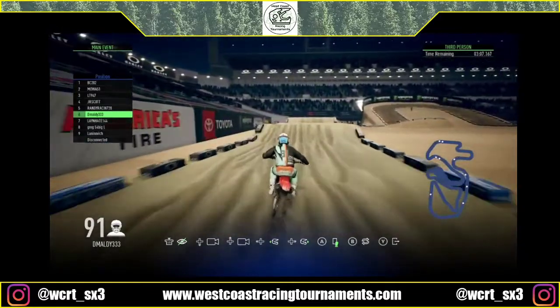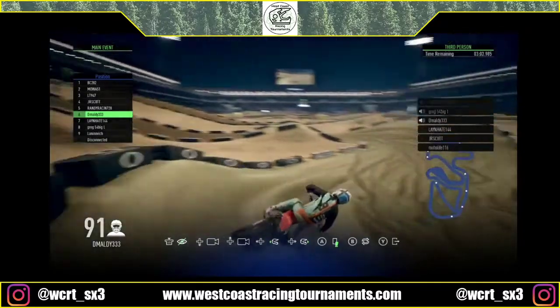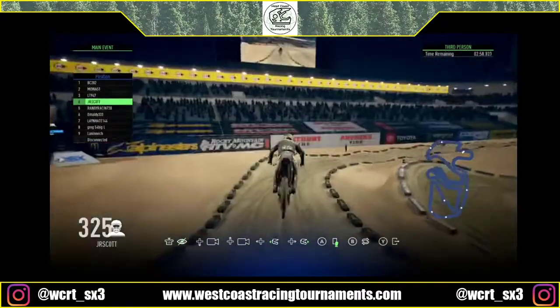All these guys trying to get a faster time. They need to get that 129.459 or better. Chances are it might be a faster time than that. These guys getting more familiar with the track.